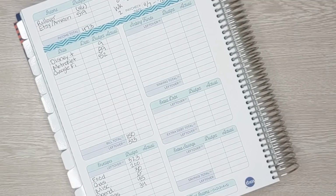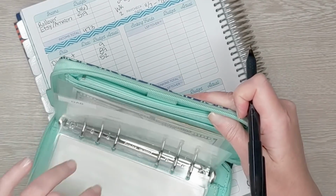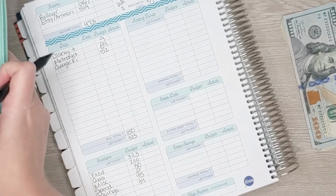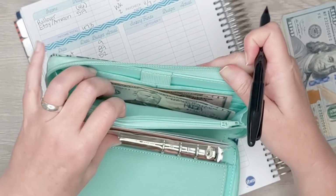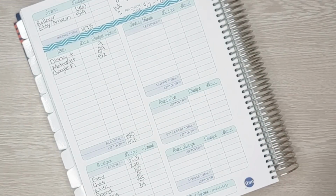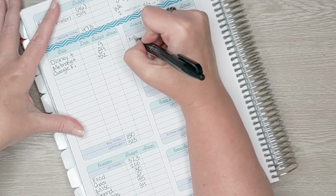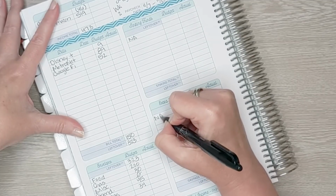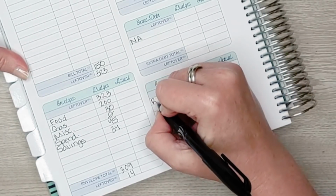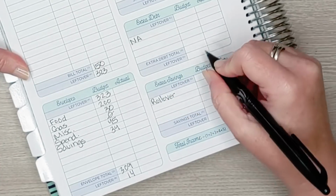Oh my gosh, you guys. So all of this money is actually going back into my bank account. So I'm going to put that here. I'm actually going to the bank today so I can deposit this money. Okay, so we're not doing sinking funds. We are not doing extra debt. So extra savings, this is just going to be our rollover. So we have $14 to roll over next week.